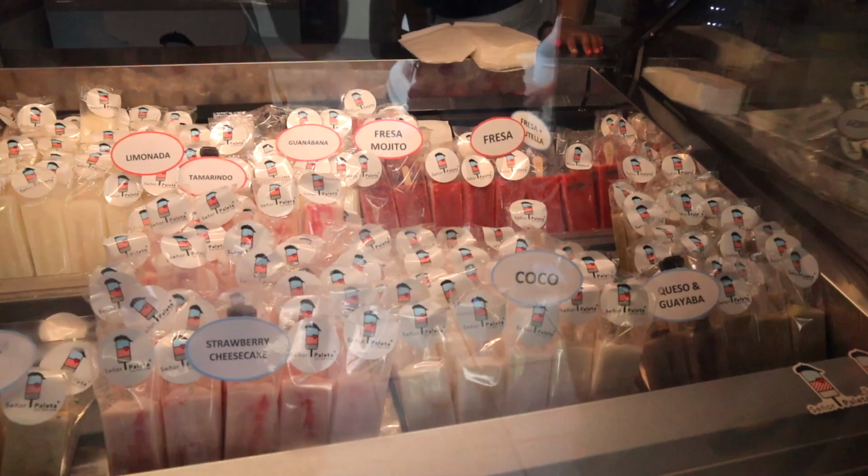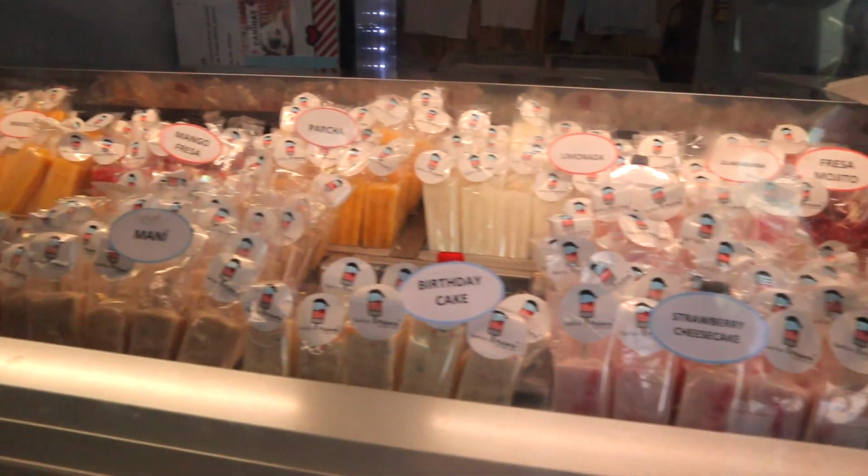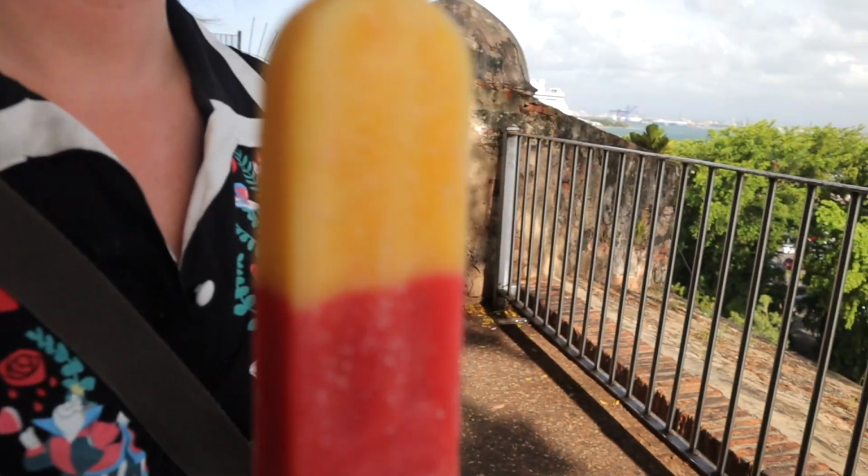So it is incredibly hot here, even though we're here in the evening, and we had to stop for a popsicle. Popsicles here come in all sorts of different flavors. We decided on mango strawberry, and I am so enjoying this on this incredibly warm day here.